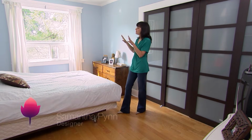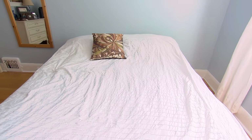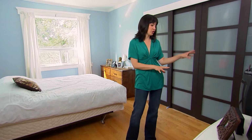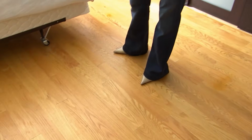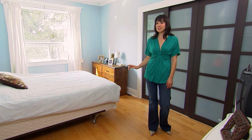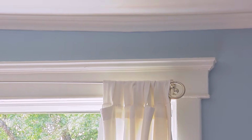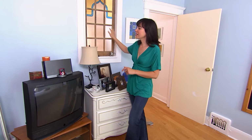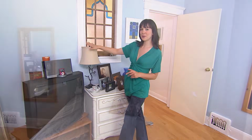This space has a lot going for it. It's big, so I can fit a queen-size bed here and 2 side tables. And then in this area, I can actually fit in 2 chairs to create a reading area. The floors are in good condition, and I love the architectural details of a 1930s home, like crown molding, high baseboards, and quirky things like that stained glass window. Because this window is off-center, I'm gonna do something over here to balance it out.